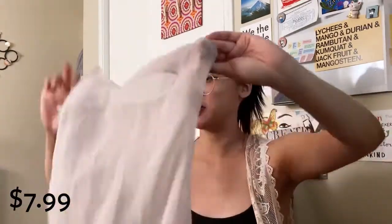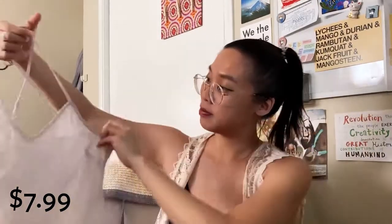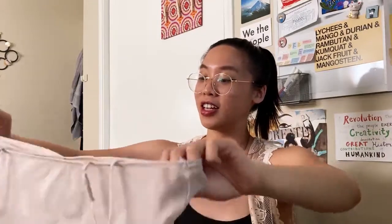And lastly, we have this cami. Okay, this is much more sheer than I thought. I thought it was gonna be more opaque. Yeah, I don't know how to react. I want to see if I can style it. I am not opposed to wearing things that are see-through. And I think I could always layer. So this might be something that I could work with.